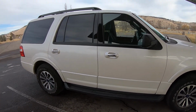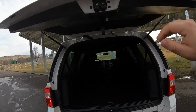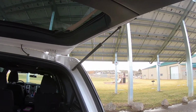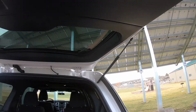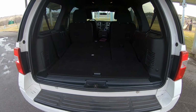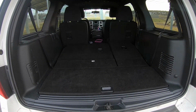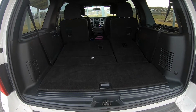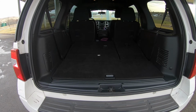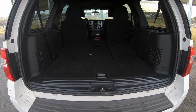Let's take a look at the inside, starting with the hatch. It's not a power lift gate. You would think for something that's in the $40,000 range that this might be a power lift gate, but it isn't. Right now we've got the rear seats folded flat. You can see there's quite a bit of room in here. Now if we fold these rear seats up, the third row seats, you'll see there's actually not a lot of cargo room. So to really get all the cargo space that you need, you'd have to have the third row seat down.